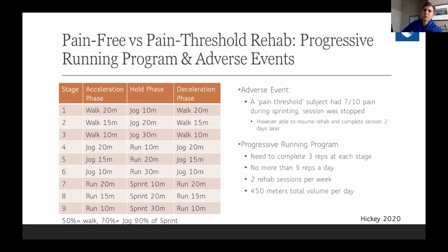So I think the biggest take home from this article is that really you can push your athletes, explain to them what is reasonable pain and what's not reasonable pain, and they're going to end up with better outcomes potentially due to that. In this article, it also offered a progressive running program.